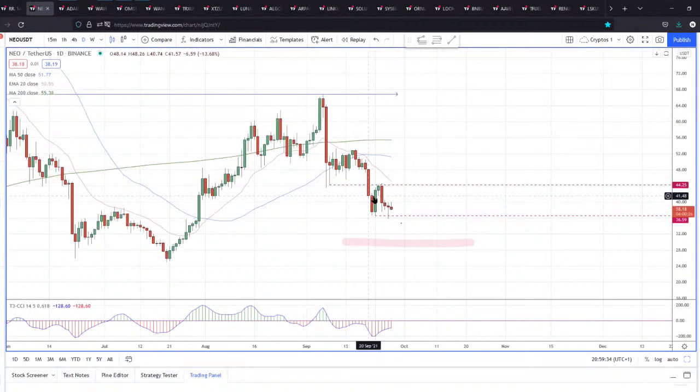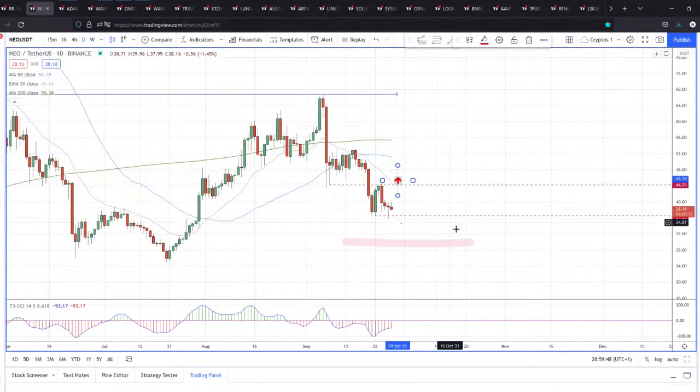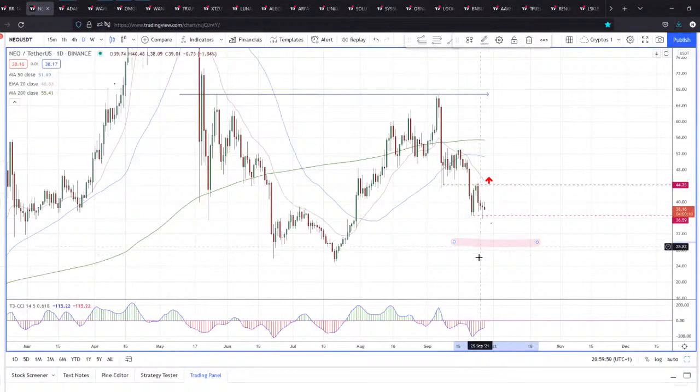Now, there's nothing wrong with buying the lows if you see it bounce off it. At least you know where you're wrong, and you know where your first target is. It's the top of the range. But unless we break out of that, we're not going up again. So time to be patient. We really could make another swing lower in this one as well.